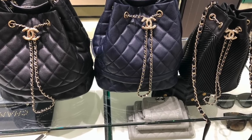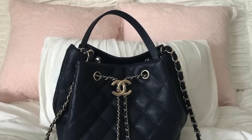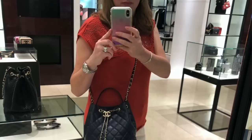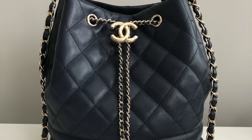First of all, I was looking at it in black and it just did nothing for me. Then the sales associate brought out this beautiful blue and I was like, oh, that's really pretty. I tried it on crossbody. I felt it was a little bit big for my frame, but I don't know. I was wearing shorts and a t-shirt, which I probably wouldn't normally wear with a dressy looking bag like that.